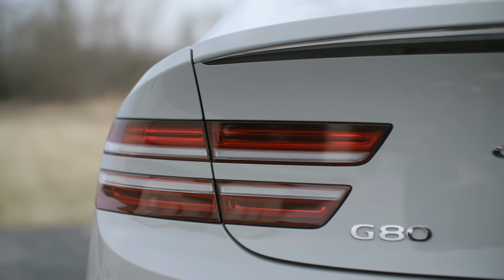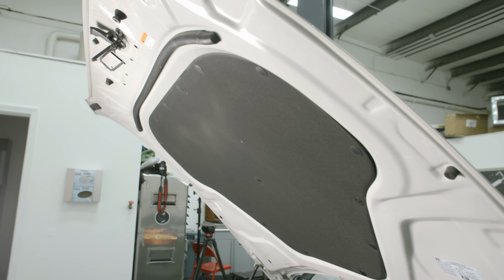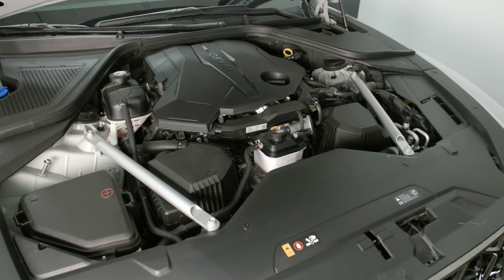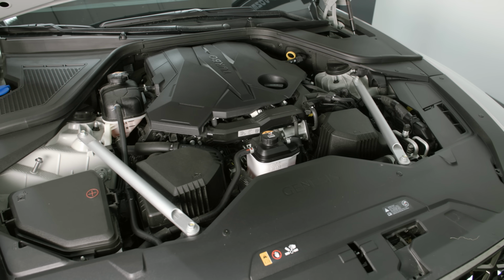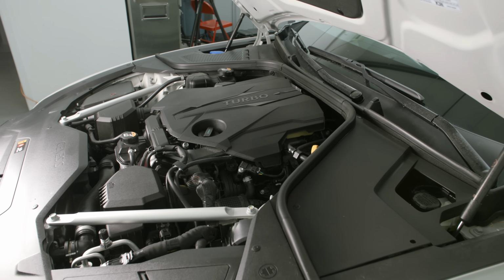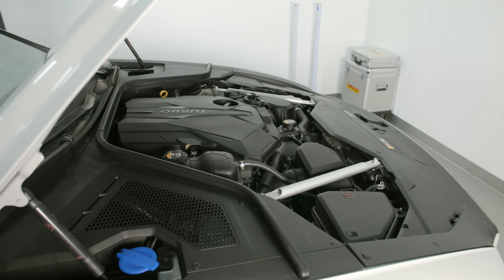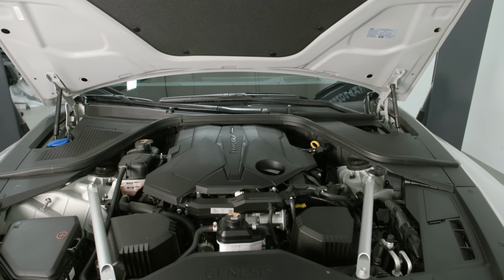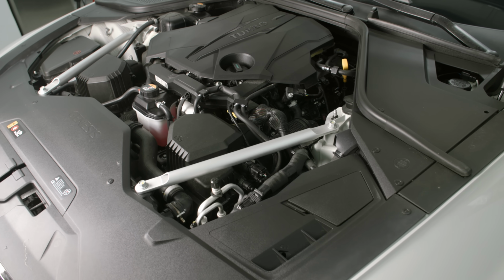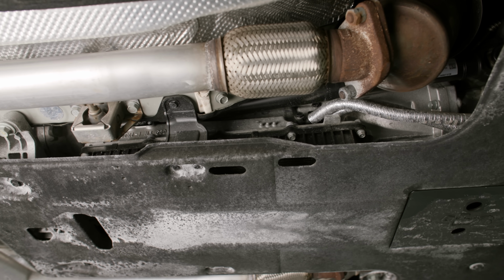I'm underneath the Sport Prestige trim level, and you get 2 engine options: a 2.5 liter 4-cylinder turbocharged engine that makes 300 horsepower, or the 3.5 liter twin turbo V6 that makes about 375. That's not a lot of extra juice for what you're getting, but what you're buying is the refinement of the V6. It's quieter, it's more isolated, it's less effort to push the car, it's more suited to a luxury sedan. Both engines are direct injected, and they're paired to the same 8-speed torque converter automatic.